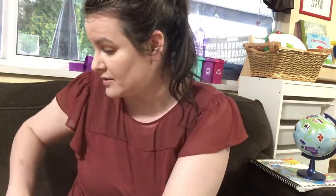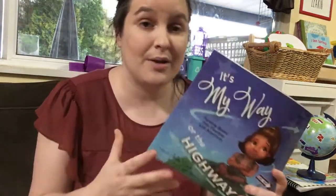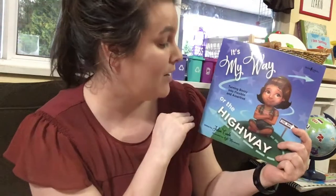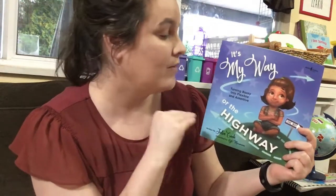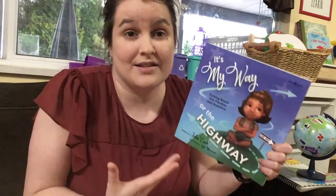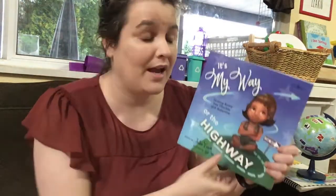So love these. And before we get to our read alouds, I have one more resource that we used this last year. So this is just a book, and it is called It's My Way or the Highway, Turning Bossy into Flexible and Assertive. So sometimes my kids can be bossy, and sometimes they don't understand that they don't always get their way. I think as adults too, this is something that can be hard to navigate.